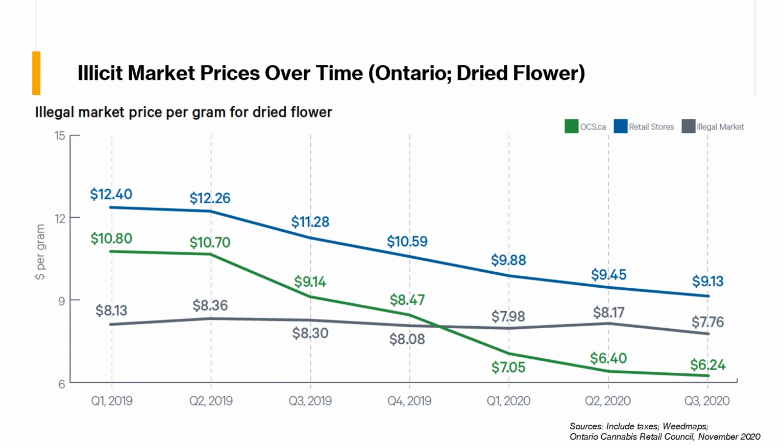In addition, we've seen that the illicit market prices over time have stayed relatively constant, while the price of regulated cannabis has actually come down significantly, making it more competitive. We're seeing a huge shift from folks purchasing from the legacy market coming over to the legal retail market and purchasing from their local retail stores. This is very, very encouraging. This is definitely a reason to consider, if you're operating as a legacy grower, moving into the regulated market to take advantage of this.